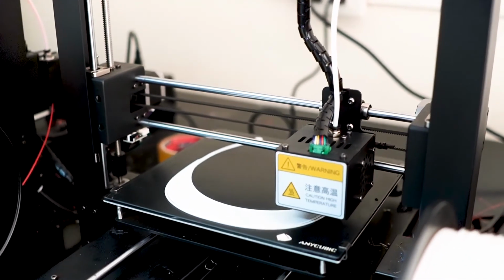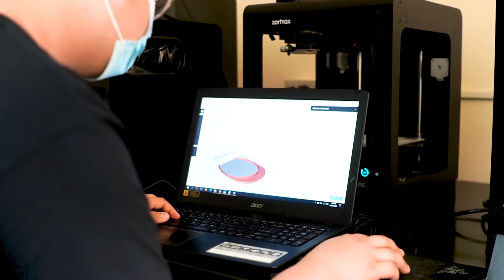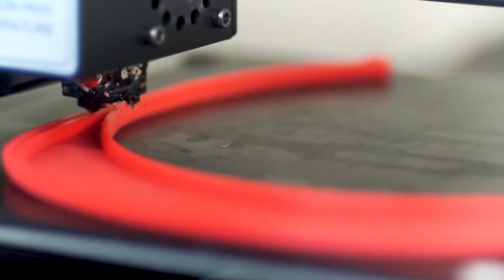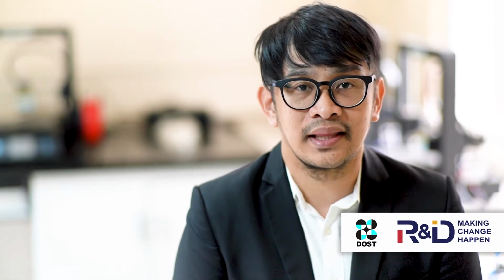I am encouraging the government and business sector to invest more on 3D printing and advanced bayanihan manufacturing, as well as for students and the community to learn this new manufacturing process. Let us all take control of our future by using this technology that is already within everyone's reach. Join us as we create a better and brighter future for the Philippines, one layer at a time.